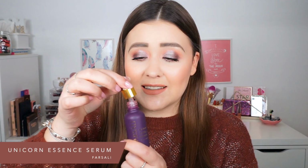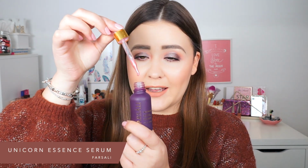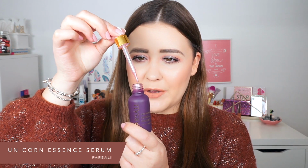Talking about a favorite that I had last year as well, one of the primers that I still love and use a lot is the Farsali Unicorn Essence. This is that typical primer that you see a lot on Instagram. It has a pink shift to it and also a little bit of shimmer, and it smells really good. What I love about this primer is that it is so good for people with dry skin, which during the winter time I definitely have.